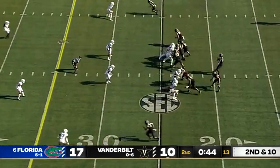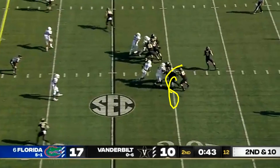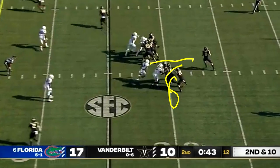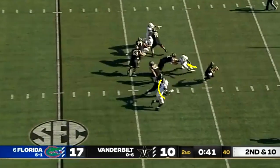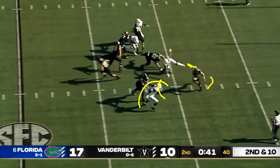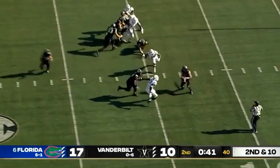There it is. Stunt. Bogle going to come inside, slide all the way to the A-gap, going to put pressure on Seals. Carter going to slide back out because he's got to replace this. He can't just stay inside, for good reason. Let's watch what happens. There's your A-gap pressure. Seals turns out. Here's Carter waiting for him on the outside. This is absolutely textbook perfect defense from the defensive line.